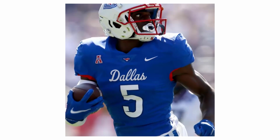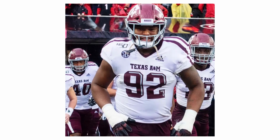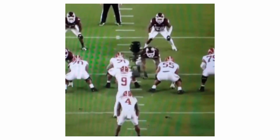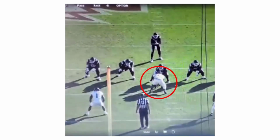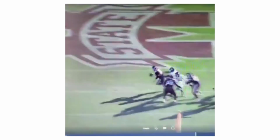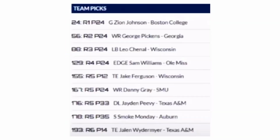And when we move down a little further, Jayden Peevy, you're talking about investing into the interior. Well, you got a big boy right now that you plug inside. It's not going to be a layup for him. He's got to fight Neville Gallimore. I think that they're going to move him to one tech more. He's got to fight against Carlos Watkins and Big Bo. But I love iron sharpens iron, steel sharpens steel type of philosophy, and you bring him in with that pickup. That's a great move for the Cowboys.